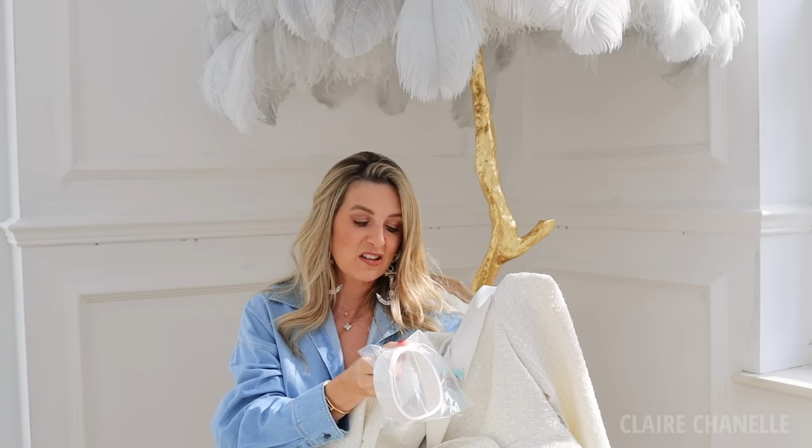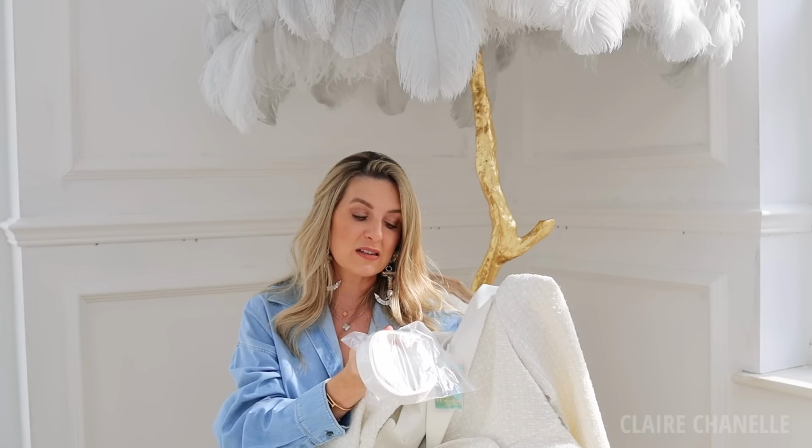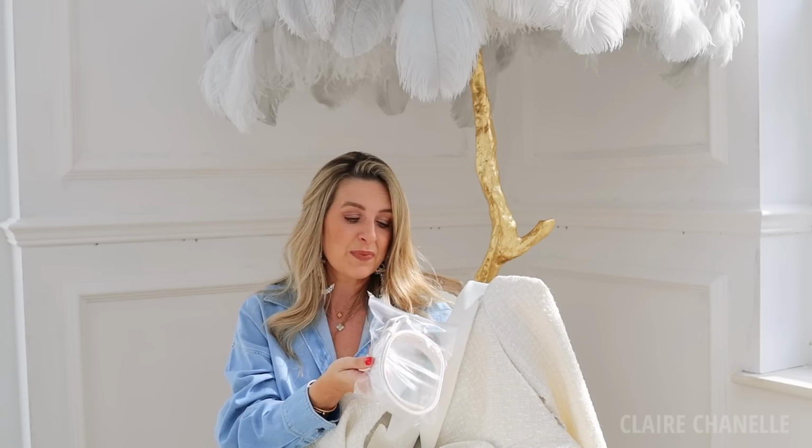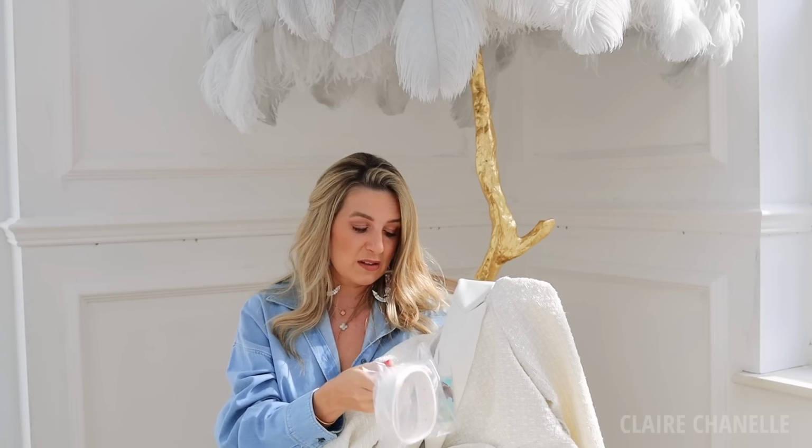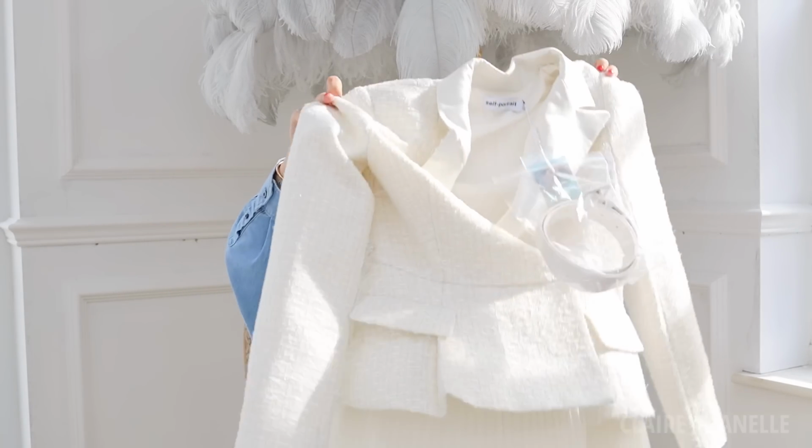I will probably change the belt, although that is nice because it's cotton and satin. I'd much prefer it be fabric than like a fake pleather, so I'm quite pleased about that actually. Really, really pleased because I thought that it was pleather, but it's actually a nice cotton satin. The same as the lapel, actually very nice detail. Pleased about that. So I thought it was very elegant.